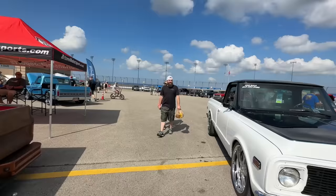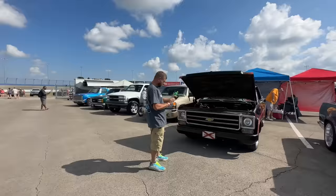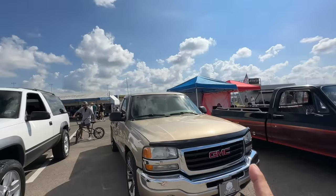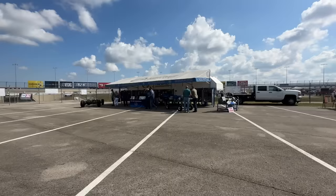Got some more trucks over here, a couple of wheels. Nice round eye, for sale. So they have overflow parking over here now, and we haven't even made it over to the show area, which is that way. So we'll see how all that goes. Thought that was gonna fall.